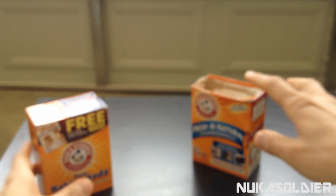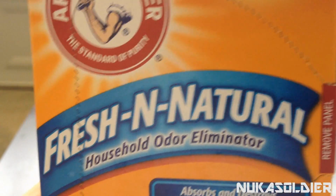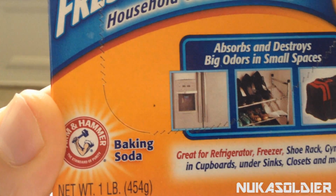Now remember, this says pure baking soda. There is a difference between pure baking soda and the deodorizer baking soda. This one here even tells you that it's a household odor eliminator, and you notice it doesn't say pure baking soda on it.